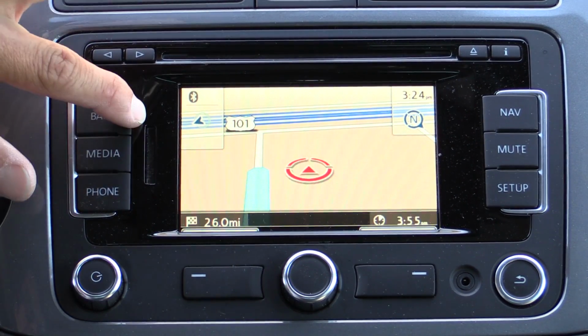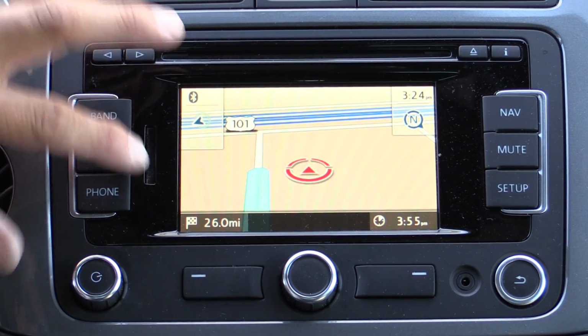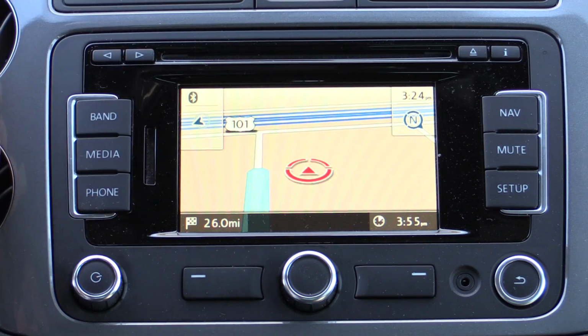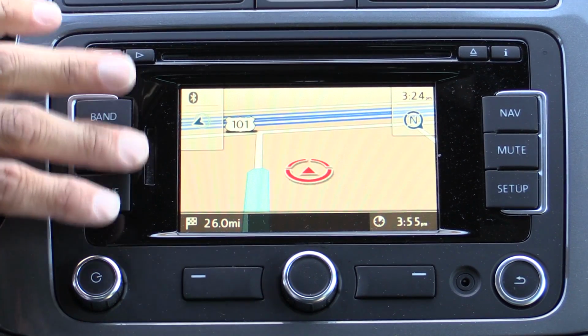Right over here we do have an SD card slot, so if you do have music on an SD card, you can pop it right in there, and you do not need to remove anything from the navigation system. The navigation data is not kept on an SD card, so it is very handy.